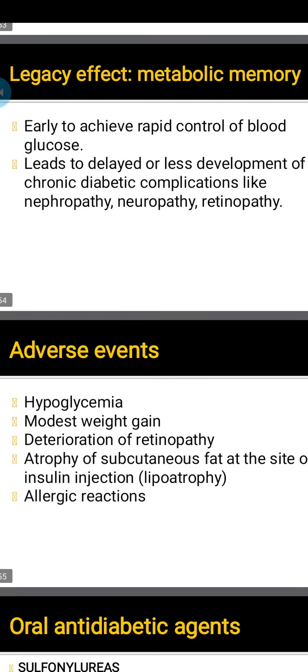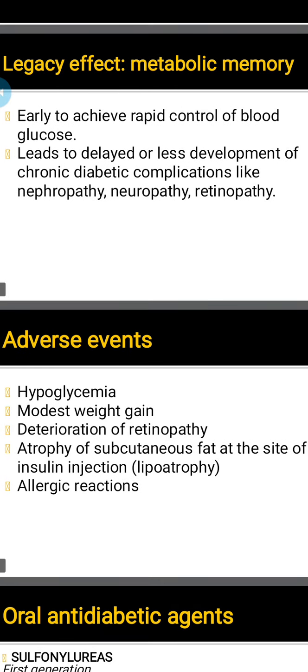So all these are good for the insulins, but what are the adverse effects? It can cause hypoglycemia definitely, and it is more common with regular insulin. With analog insulin it is less, but often with high dose it can happen. Modest weight gain can happen. So in obese patients with type 2 diabetes, insulin is often delayed because of the risk of weight gain. Deterioration of retinopathy and atrophy of the subcutaneous fat at the site of insulin injection, which is called lipoatrophy.